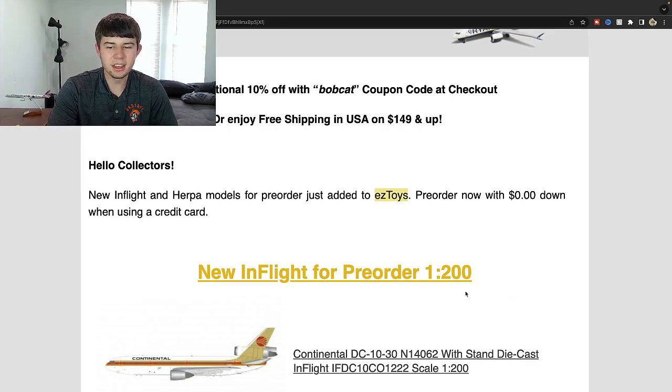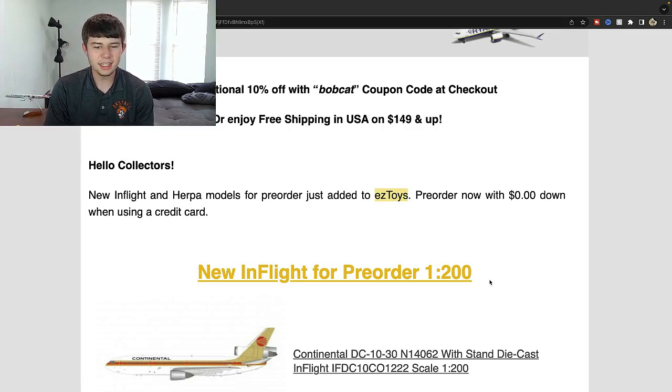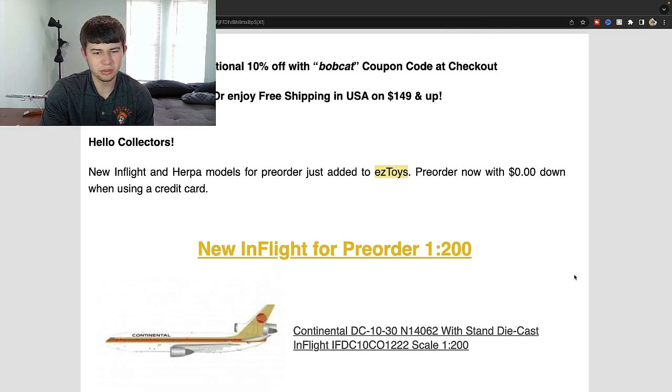Continental DC-10-30 November 14062. That is a really nice release to get it started right there. There are going to be some retro collectors that are going to be very pleased with that effort from in-flight, and I think that is a really nice aircraft. I absolutely love the meatball livery, as it's referred to. I think that's a really good plane. So really hot start, a really good place to start. And in-flight's starting to become one of my favorite 1-200 planes. I would really like to try them because they seem quite nice. So really good release.